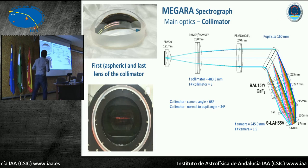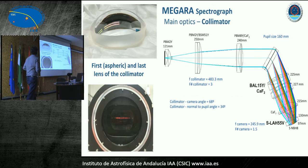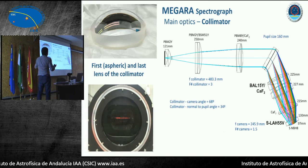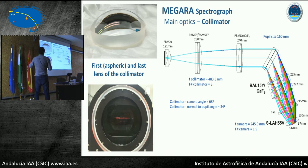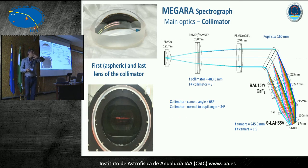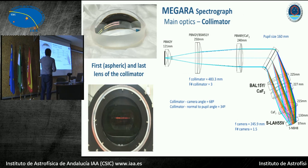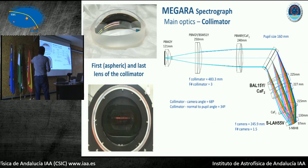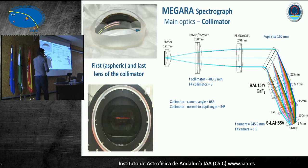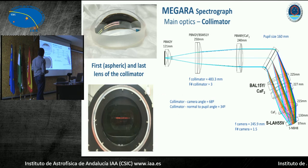Okay, let's see how the hardware looks. This is the optical design of the spectrograph. That's the collimator. This is where the pupil is. This is one of the low, 6,000 resolution VPHs, and that's the camera. It's an F3 collimator, F1.5 camera, which is quite a nice camera actually, and 3 pixel imaging, as you will see later. And so that means that our 12 centimeter beam becomes 6 centimeters on the detector. That's why we use this 4K by 4K CCD by E2V, we will see later.